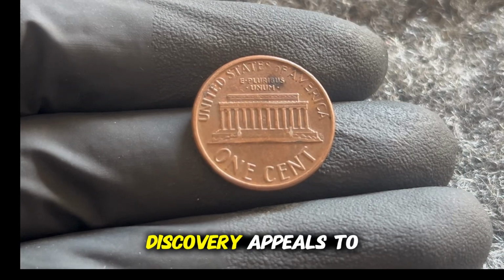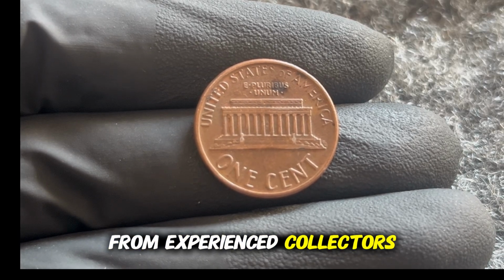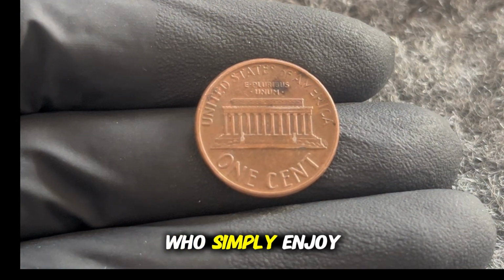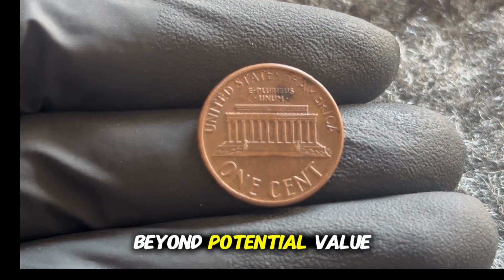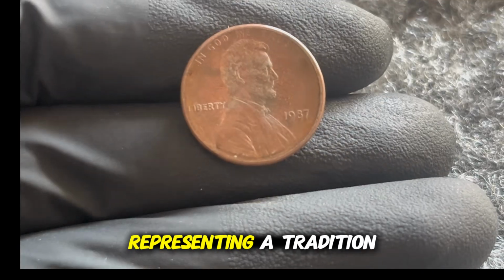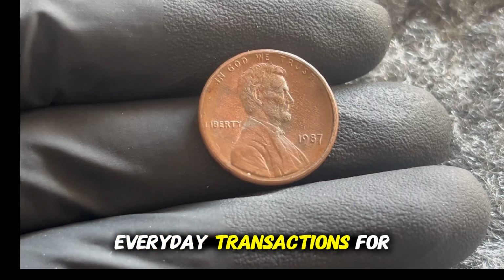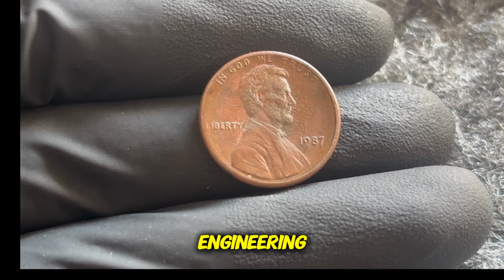This sense of discovery appeals to people across generations. From experienced collectors who analyze coins with magnification tools to beginners who simply enjoy checking their change with curiosity and hope. Beyond potential value, these coins symbolize continuity, representing a tradition of currency that has supported everyday transactions for decades, while also serving as miniature pieces of art and engineering.